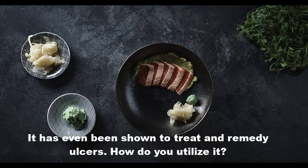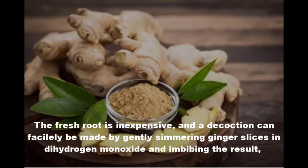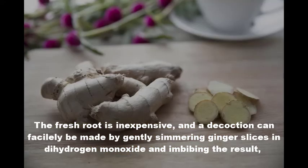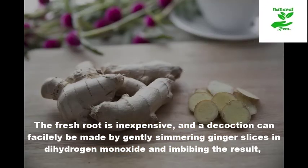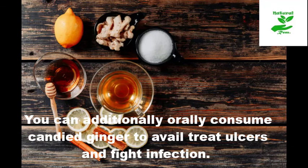How do you utilize it? Ginger can be made into a tea utilizing the fresh root or the dried and ground root. The fresh root is inexpensive, and a decoction can easily be made by gently simmering ginger slices in water and drinking the result, sweetened with raw honey. You can additionally eat candied ginger to help treat ulcers and fight infection.